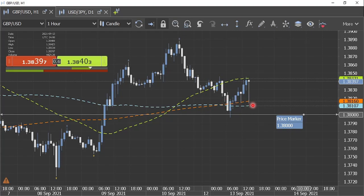If we have to rely on these SMAs, I think the stop loss is going to be quite sharp. We don't really have to go with a wide stop loss. The stop loss can be kept closer to this immediate swing low. So for entry anywhere above 1.3800, we will be in position to keep the stop loss closer to this immediate swing low.